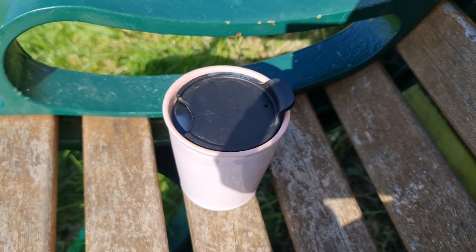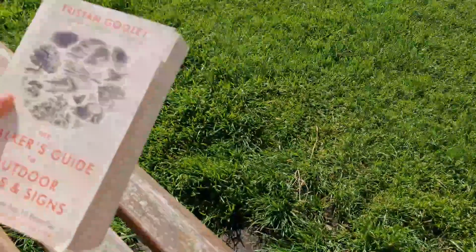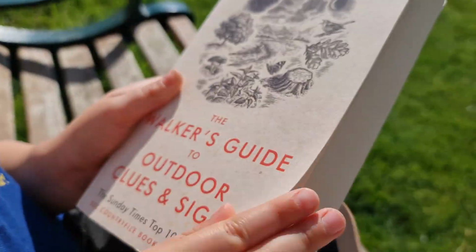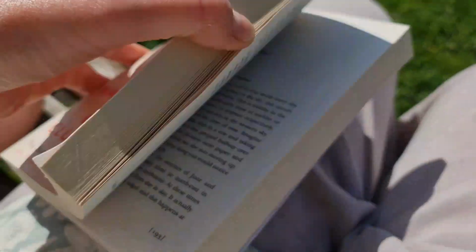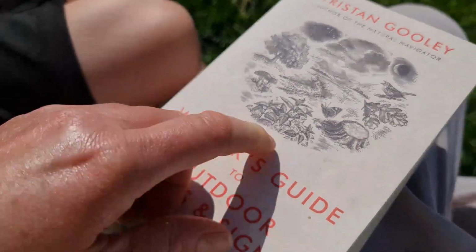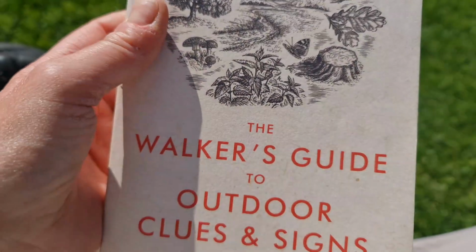Ozzy and I went for a wee stop at the pub and I picked up a new tea for my cup. And they had a charity shelf. I have a feeling I've got this book at home, but even if I have, it was only 50p. We're going to have a look at it, aren't we, Ozzy? Not many pictures in it, but it tells you useful things about being out in nature. It's 100, please. And I thought it'd be really good to have in the van, even if I do have a copy of it at home, which I kind of think I have.